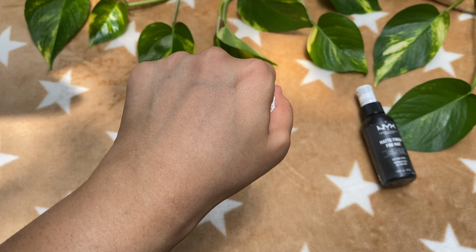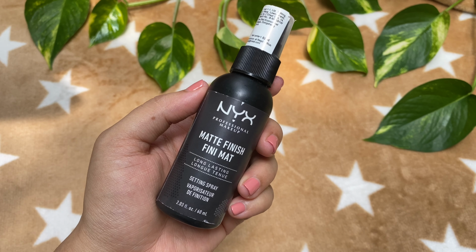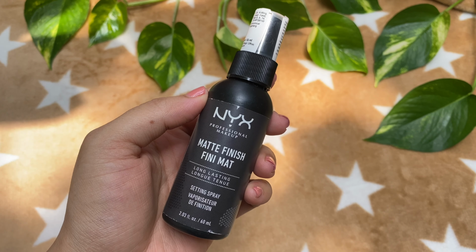The Dewy Finish one is slightly more dewy compared to the Matte Finish one. I personally like the Matte Finish one better. I have combination skin and it performed really well on my skin. I've done a wear test on the Matte Finish one. You'll find more details over there.